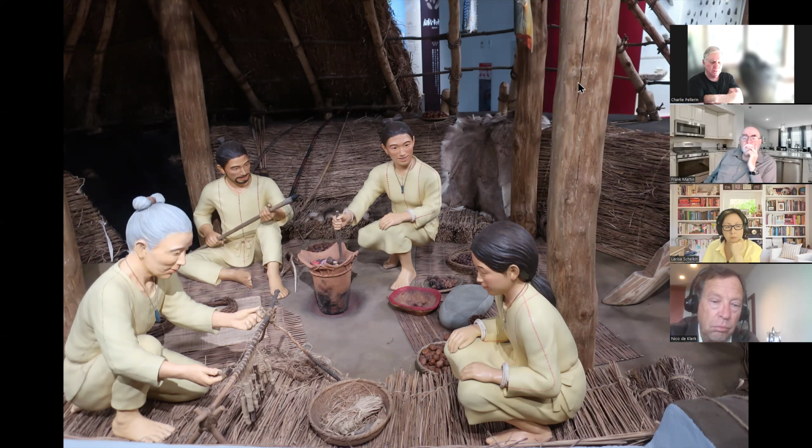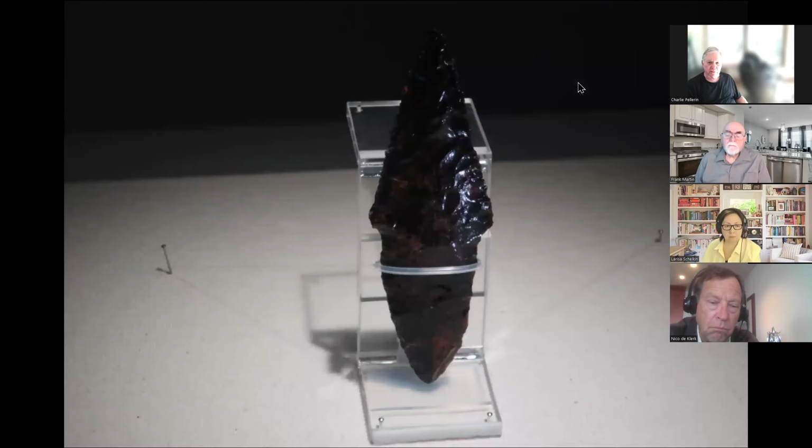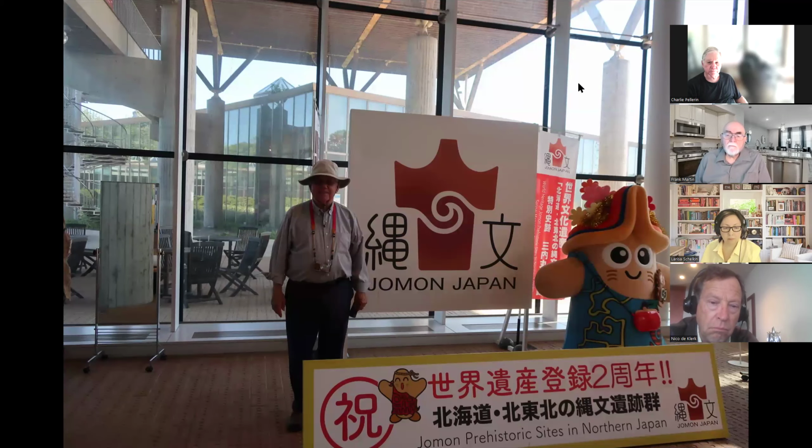Doing this is 100 times easier than rice farming. You go out and shoot some animals or small game, which are plentiful. They fished, and they had some small gardening. Again, these kind of religious objects, I just find them fascinating. An artifact of the past there.